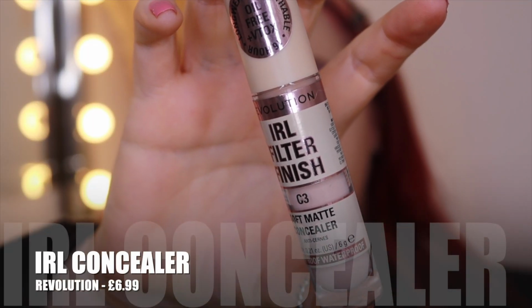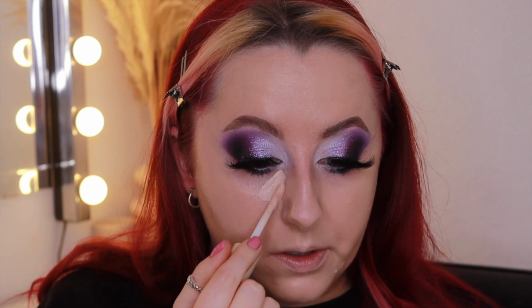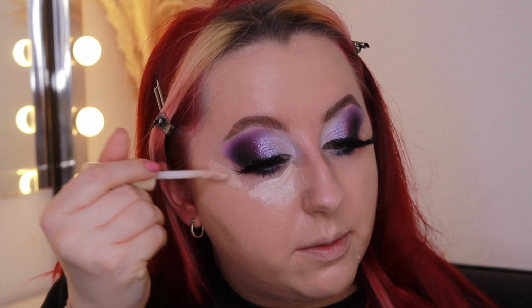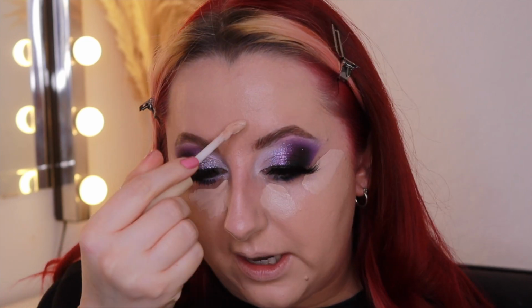So yeah, we're going to go in with the IRL Filter Finish Concealer. And I love the foot applicator on this, because then you can really get up in there. But I don't want to take it too high, obviously, because of my under eye makeup. I don't think this concealer's bad, to be fair. I quite like Revolution concealers. I feel like they're a lot better than their foundations. I'm not 100% on their foundations. When I first apply them, they're fine, but they don't seem to wear well on my skin.